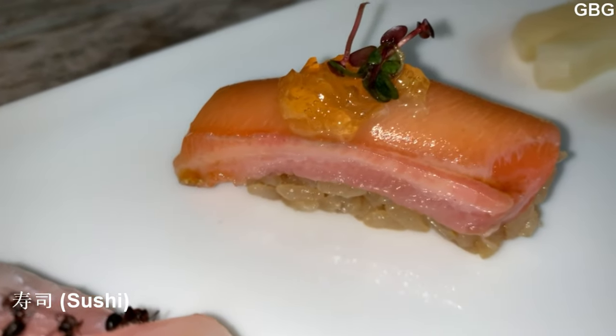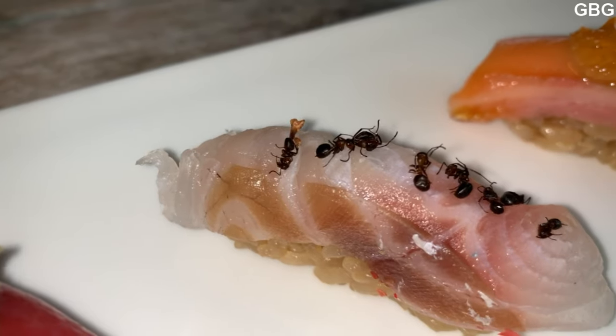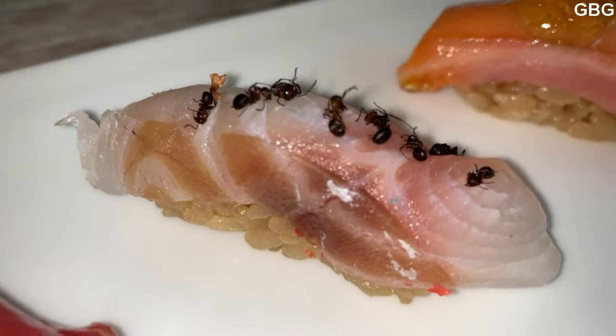Over here we have the salmon with the orange ponzu jelly, the fatty chin on the end with loose oil on top. We have the red bream here with the Kentish ants, which give a citrus flavour.